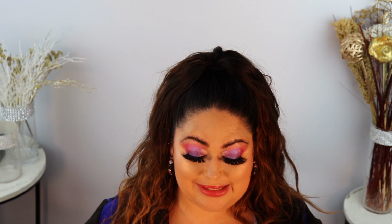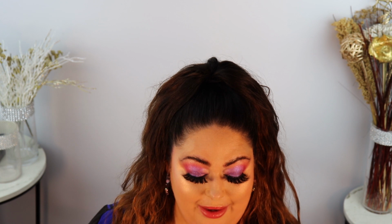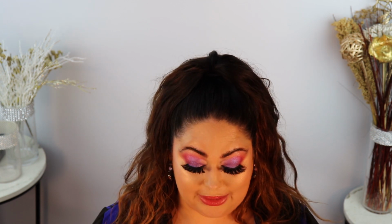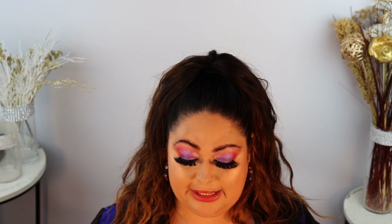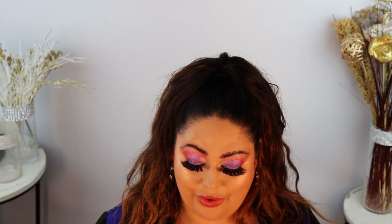And what is on my face today, I am testing out, well, it's not new anymore, the Kevyn Aucoin Etherealist Skin Illuminating Foundation. I actually really like it. I feel like it's a perfect shade match for me, so I'm really happy about that. And then I also decided to test out a new concealer today. It's not new, but it's new to me, the Giorgio Armani Power Fabric High Coverage Stretchable Concealer. And you know, a lot of people hype this up. I don't know how I feel about it. I'm still sort of trying it out.